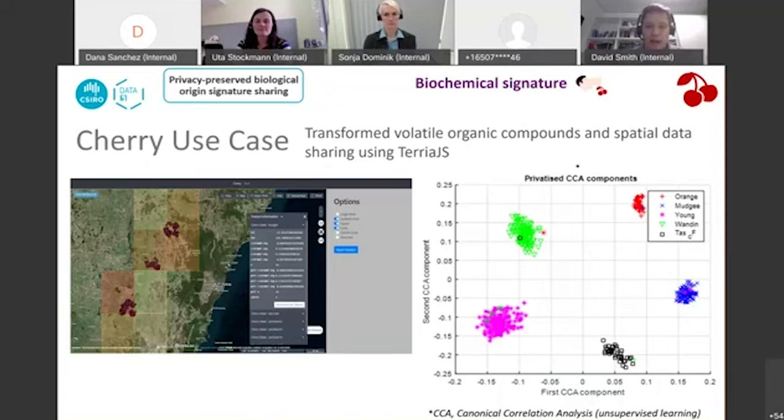According to these, by finding the maximum correlation between components, we can identify well where regions are from and publish that information in a perturbed sense, without compromising particular local sensitivity in a given farm. We are using a technique called canonical correlation analysis, which is a form of unsupervised learning. On the left here, we have a GIS interface that we've developed using CSIRO's TerriaJS platform. Volatile organic compounds are those compounds that easily evaporate at room temperature, which identify the cherries.